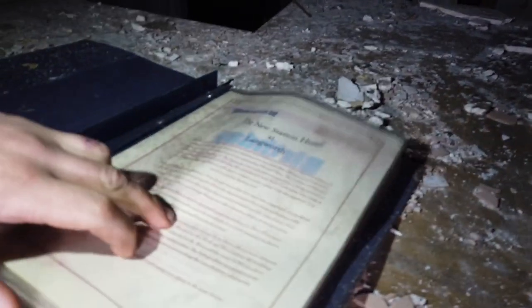I think we've got a menu. Well, what was this place called? The New Station Hotel. Is there a bit of history with it? Maybe most recently from 2002.